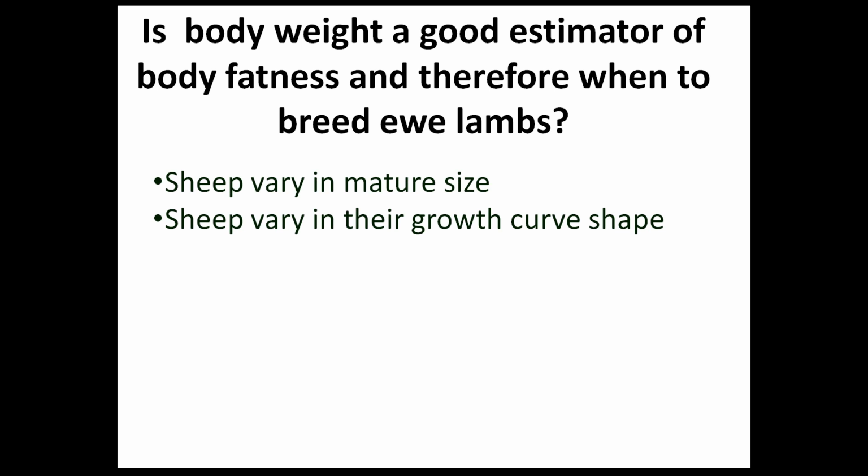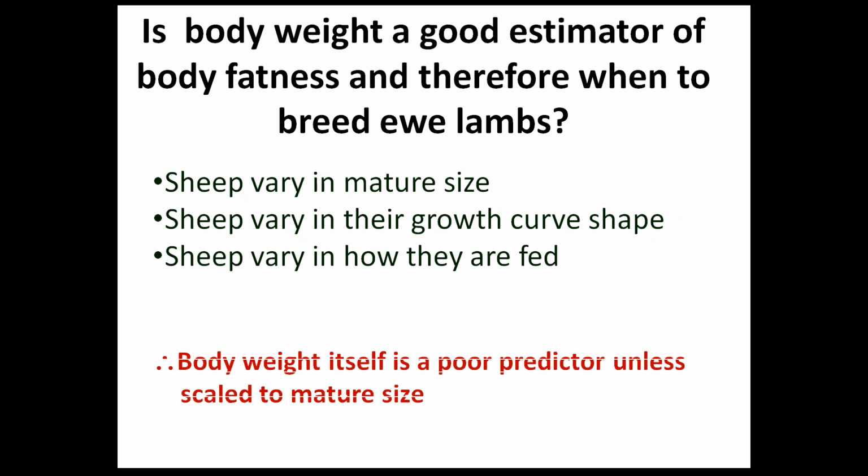Sheep also vary in the shape of their growth curve. Some mature earlier relative to others, even at the same mature size. And sheep also vary in how they're fed. Animals that are fed fast or slow partition energy into fat differently, because they have extra calories to drop into fat. So body weight itself is really a poor predictor unless it's scaled to mature size.